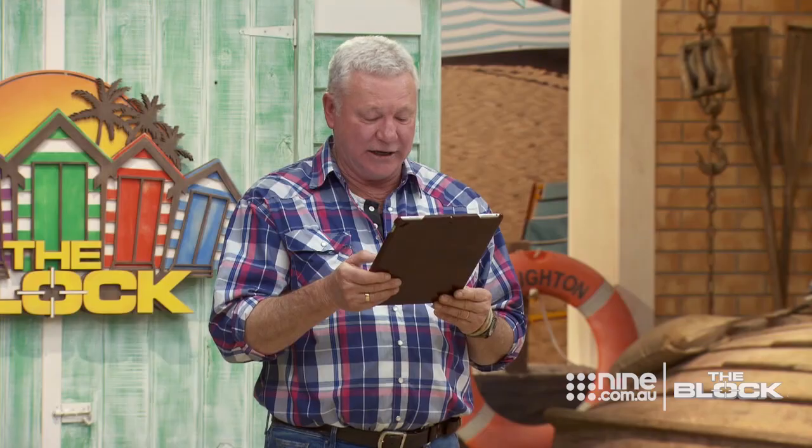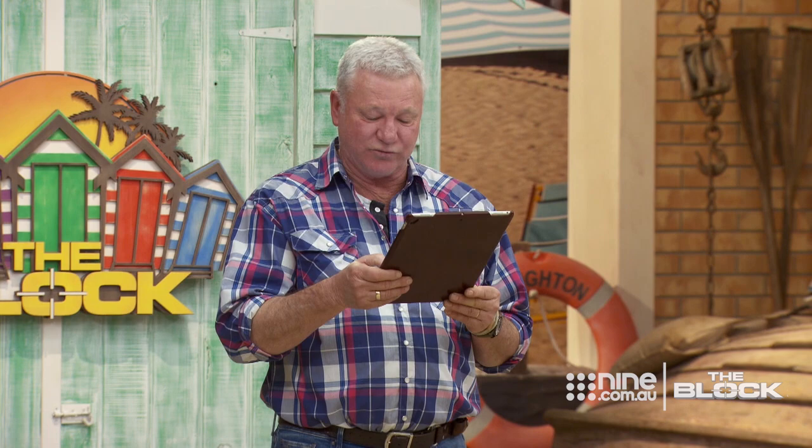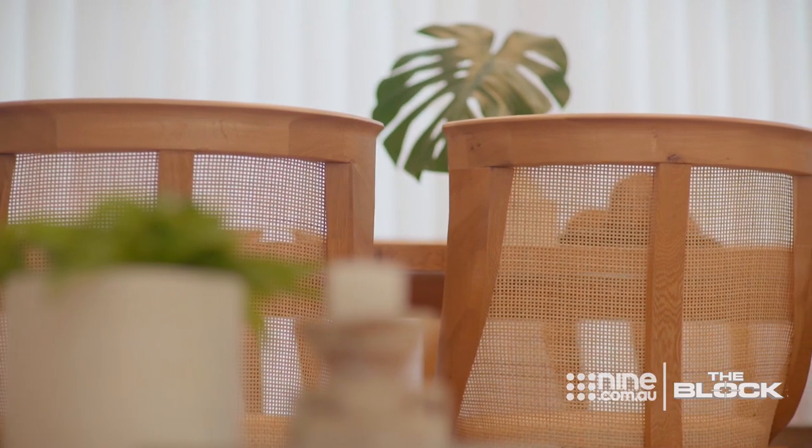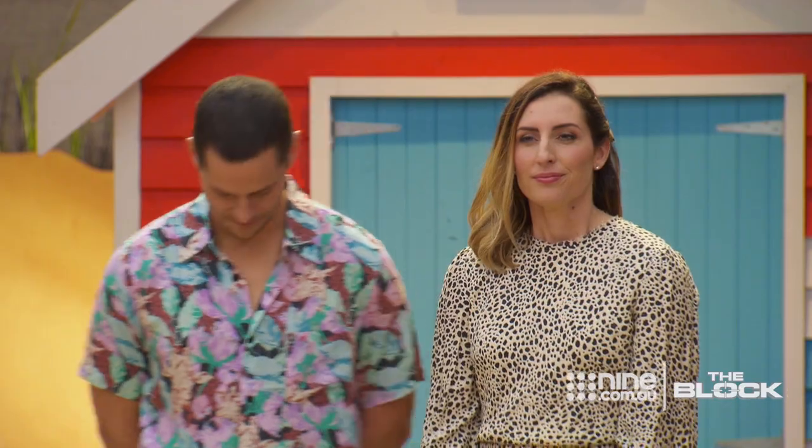Full marks for styling, furnishing, and the execution was right up there this week too. There is a lot to love in here. The textures and materials they've used are all beautiful. But do you find it really odd that we've got a fireplace shoved in the corner?